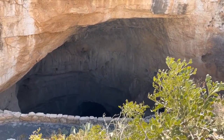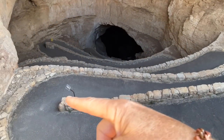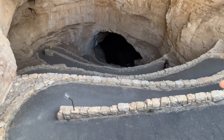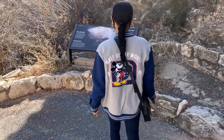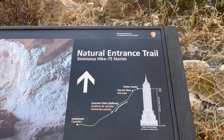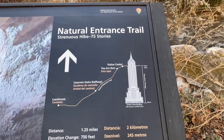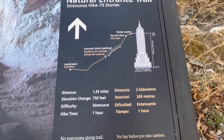Now, can you imagine what it was like for the first guys who said, hey, there's a big hole. Let's go down in there. I know. Gosh. I mean, it's crazy. These 60 plus switchbacks would take us into a world that we have never seen before. 75 stories. Jeez. The distance is a mile and a quarter.